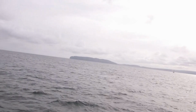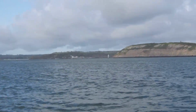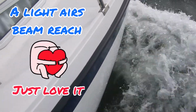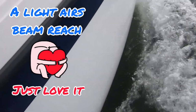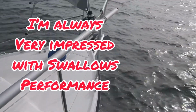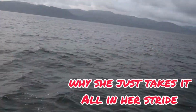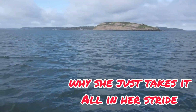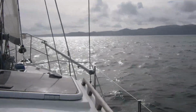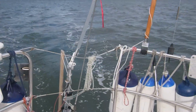And there's even an odd couple of boats knocking round now for company. Great Orme in the distance there, and Puffin Island now lying in our wake. Without any effort whatsoever, and not feeling the pressure of the wind in any real way, Swallow just slips through the water, putting the miles under a keel, one by one.